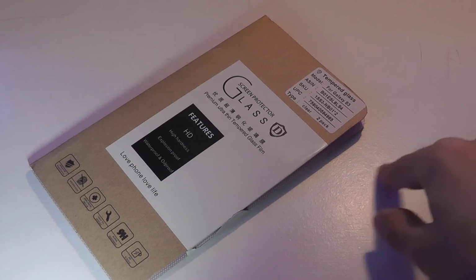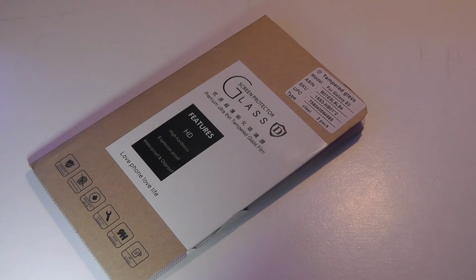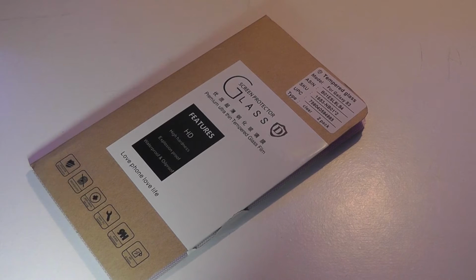Even if there's a slight amount of dust on your display, it still applies in a very beautiful manner just because the glass itself is a lot heavier. It presses down and tends to remove air bubbles by itself. So if you set it onto a surface for 24 hours, it tends to look very beautiful and immaculate by the time that you use your phone again.